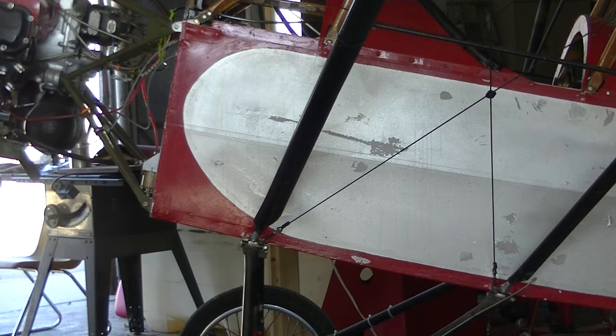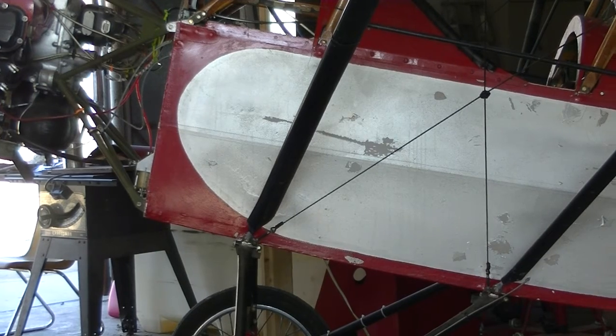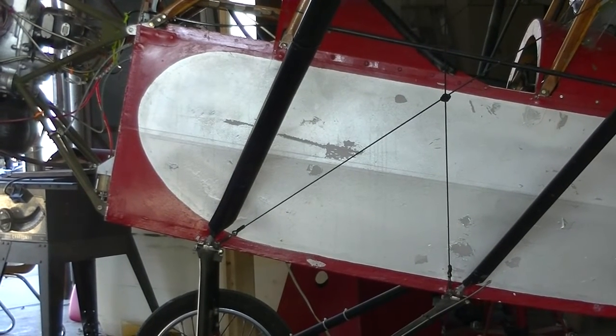Of course, I think we had put something like 3 gallons of avgas up in the main tank just to get the fuel to flow down through the header and into the gascolator and up to the engine so that we could start the engine. And it started and it ran fine with no problems. Well, as you know from the last video, the engine started acting up.